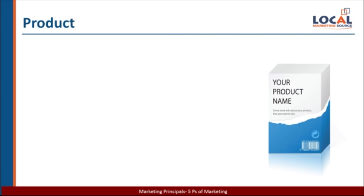Product. It's no surprise that product is number one here. Your products or services really give you purpose and shape, and of course form. The goal here is to have a product or service that stands out and has a unique selling proposition. Product development is key to an effective marketing strategy.